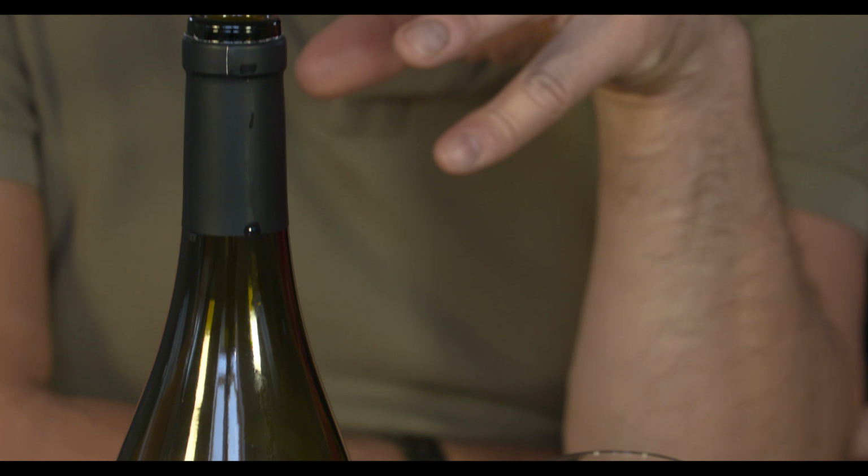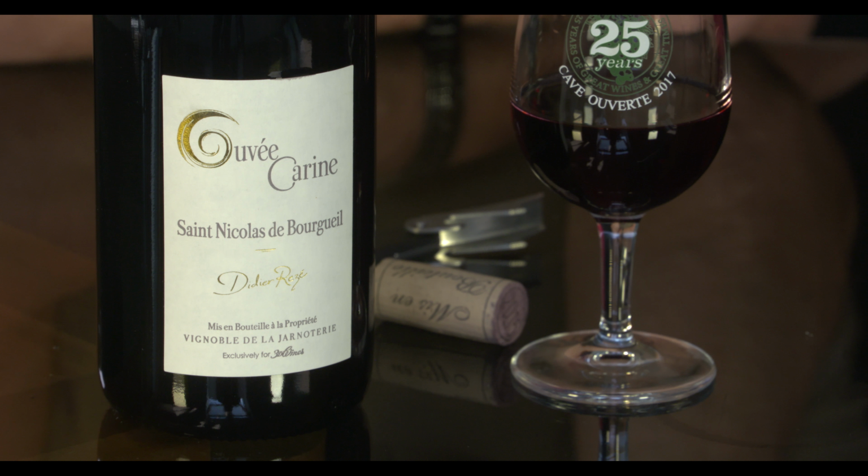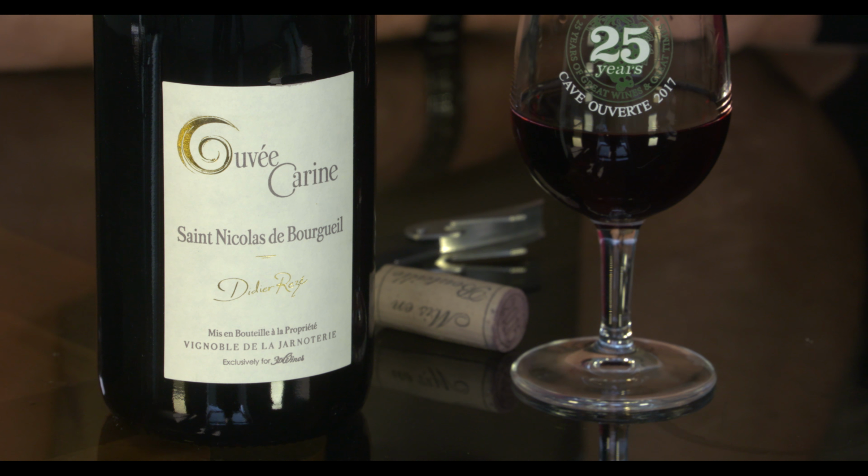Fantastic. So that is the St Nicholas-de-Bourgueil appellation made by the Mabillot family at La Janoterie.